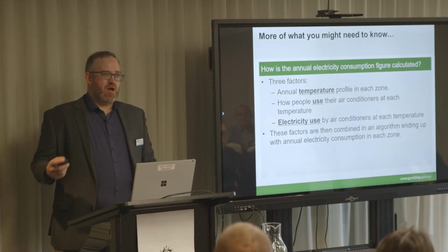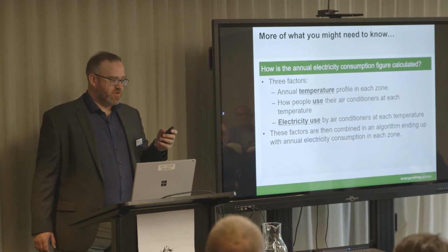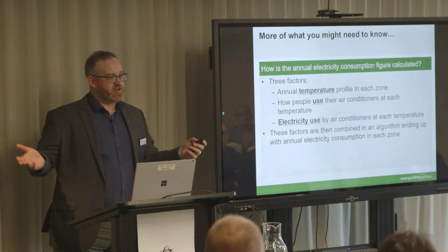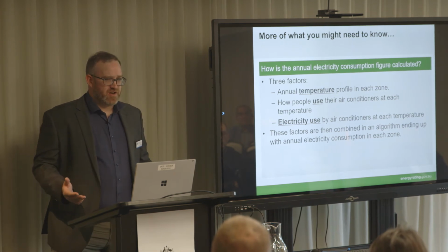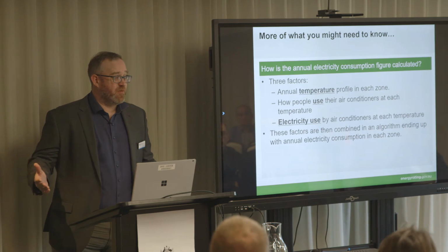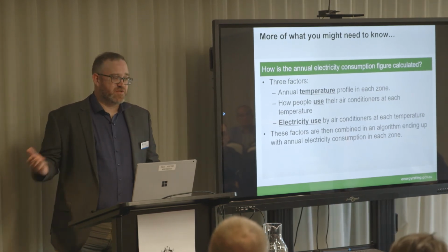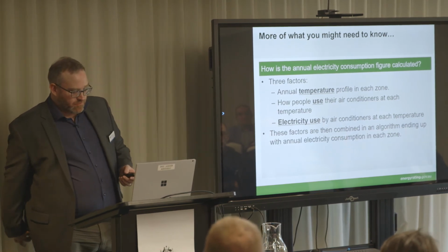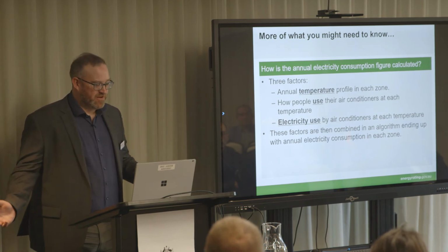What goes into this is that at certain temperatures, people will use their air conditioners differently, but there's an assumption that, say if it's 21 degrees outside, people might be using their unit for cooling for 10% of the time. If it gets to 35 degrees outside, it's expected that 95% of the time people will be running their air conditioner for cooling. But this will change because people are people and people do things differently.